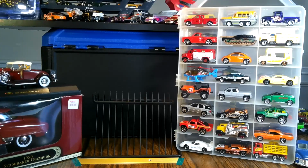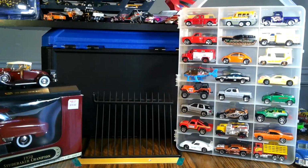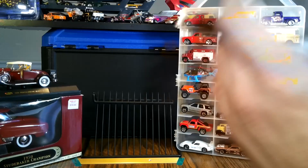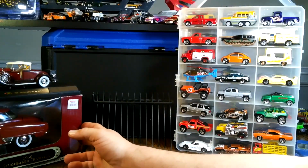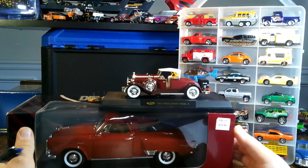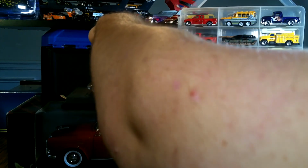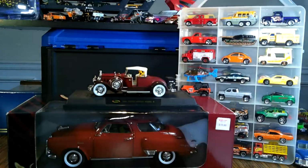But today, Dad, we have a legendary lineup for them here today. Starting off with this, wow, Signature Models. Signature makes beautiful cars. A 1930 Pierce Arrow Model B. Look at this, ladies and gentlemen. Dad has got some stats for this you don't want to miss.